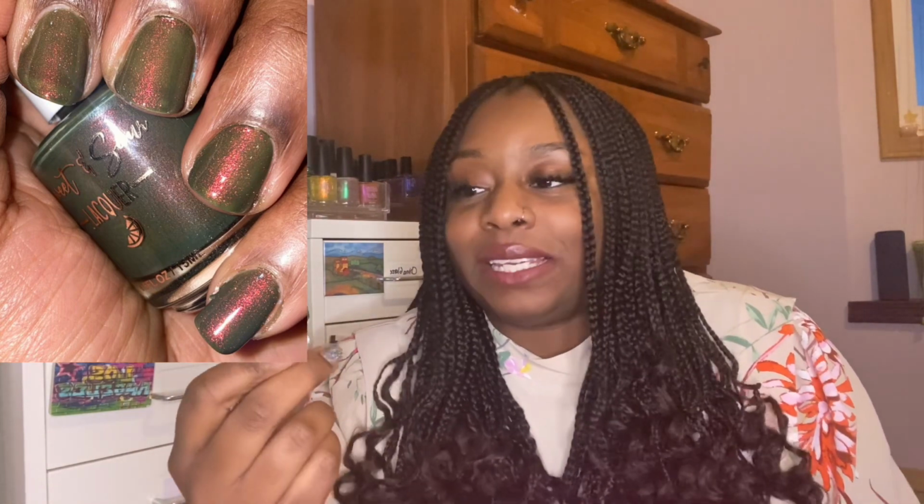I won't be surprised if this polish comes back for rewind because it's sold out, and I don't think that a lot of people got it. I've seen this one not on the top of a lot of people's lists, which I'm surprised by, but not a lot of people like ugly pretty colors. I guess you kind of have to have a taste for them, and I definitely do.